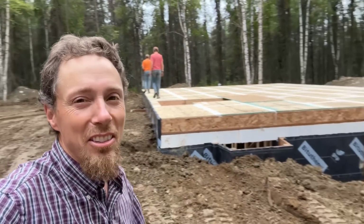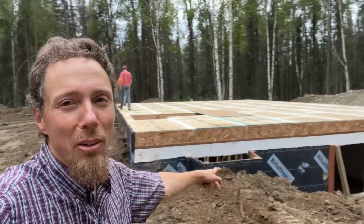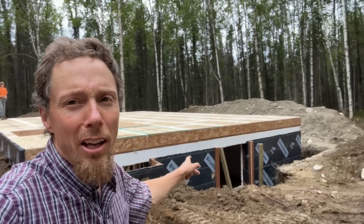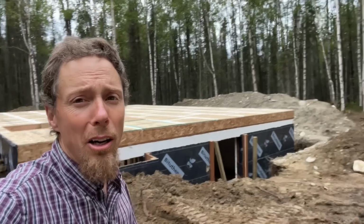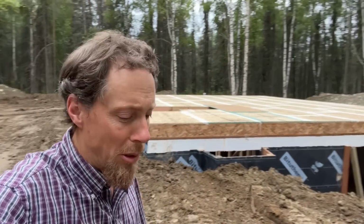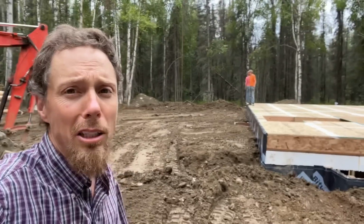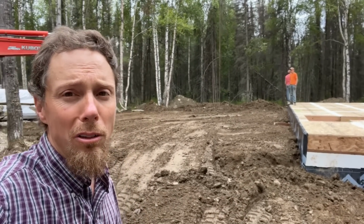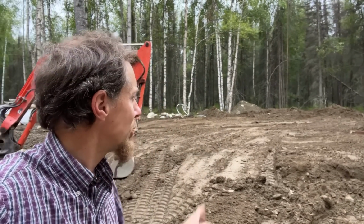Tired. Okay, so we got this guy done right here. The kiddos did that one. They did an excellent job on that. And then this one over here, we got started on but did not get anywhere with it. And we did get this backfilled up here, which is good, and that window well put in. So it's good. We got a little bit done.